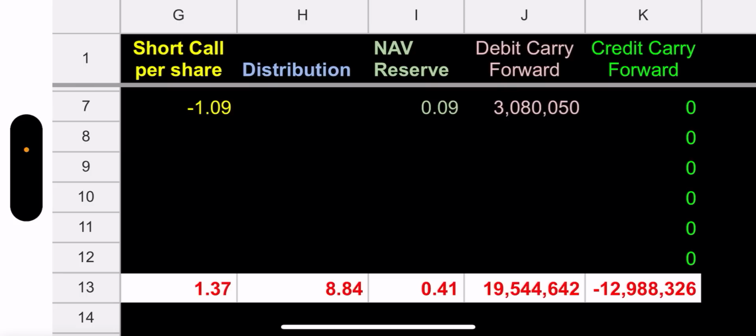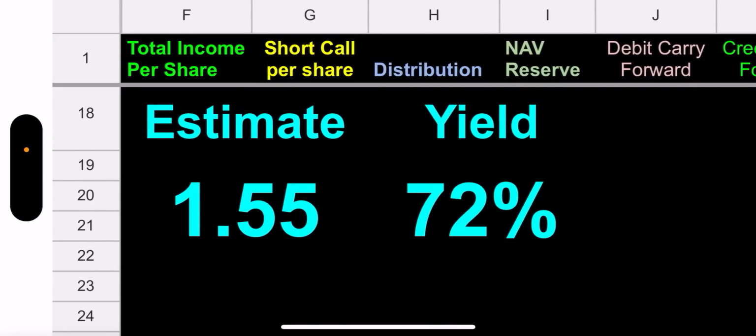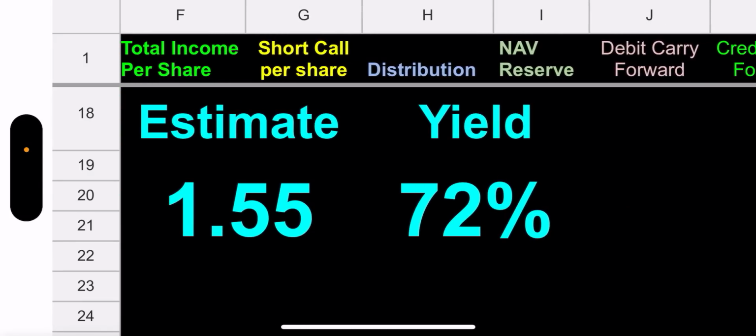So if you take $1.09 and figure out how many days are left, what would that estimate be? What are we going to get paid? I'm showing about $1.55, which is a 72% yield, and that's pretty good. If they pay $1.55, that is more than the $1.25 that they need, which means they would be paying back essentially all of the original investment. So if you invested at launch, which not many of us did, it's still cool to know that they would have paid back basically the entire original launch price in distributions. And on top of that, there's still capital appreciation in the fund.